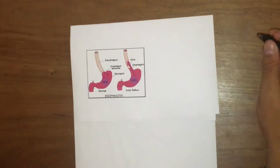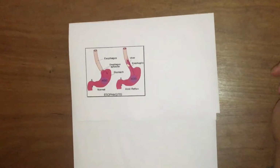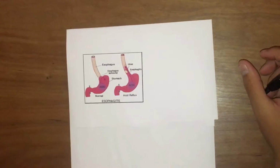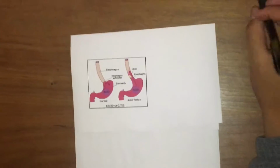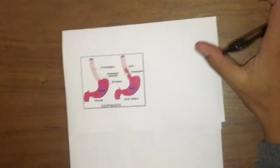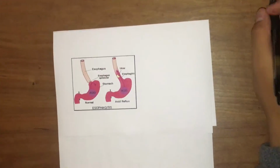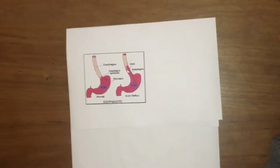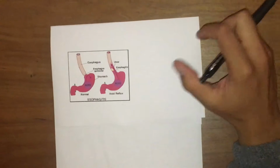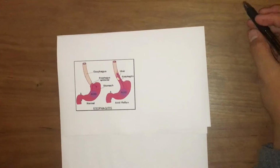Alright, so today we're going to be reviewing reflux esophagitis, or in other words, heartburn. Many people think that reflux esophagitis is a disorder of secretion, but in reality it's a disorder of motility because of the esophageal sphincter. We'll get more into that in a second.